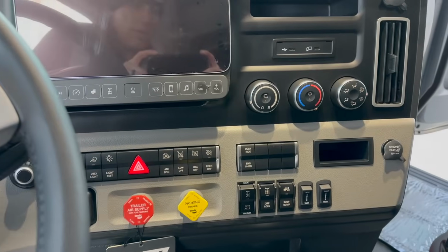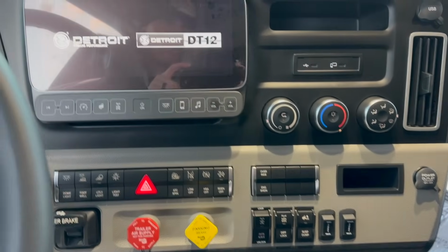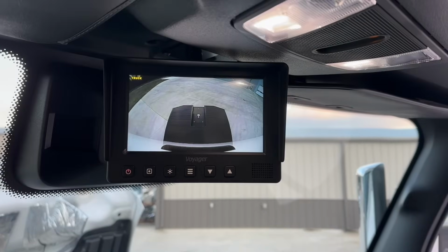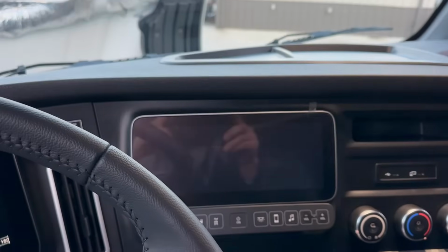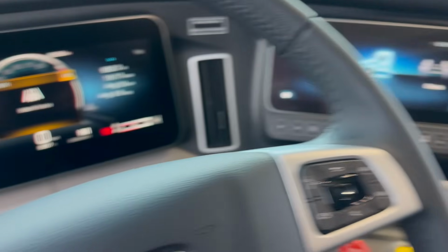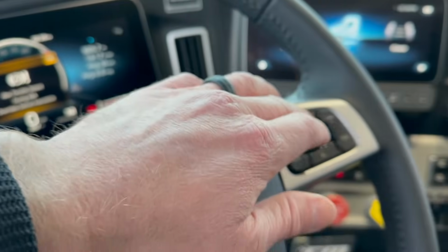I want to show you, it's got all the new cab features of the Cascadia, differential locks, air dump. You can see the Detroit engine with the DT12 transmission, Voyager camera. There's your backup camera. You can also switch that to the hitch camera. So the Detroit Assurance 5.0. It's got all that with a lane departure warning. And as I said, it's cold here. Look what it says. Watch for ice.